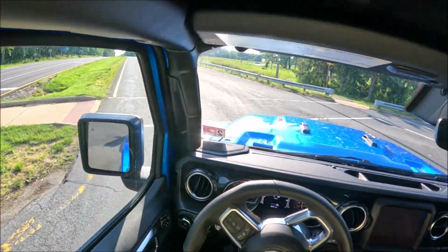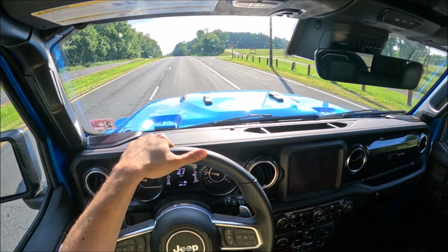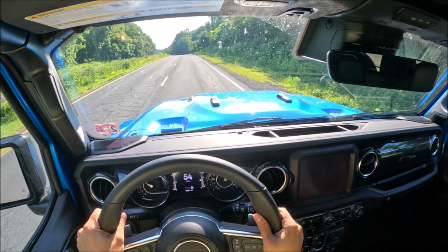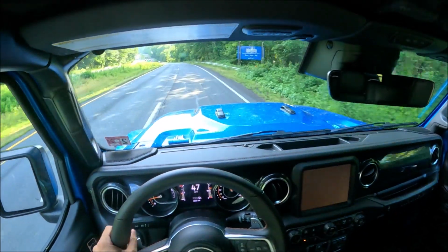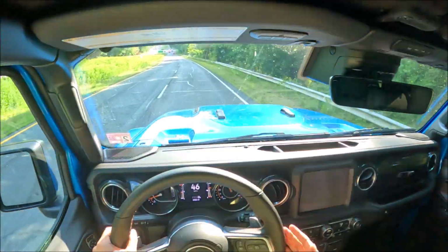So we'll get a nice light acceleration here. Obviously nothing too crazy since we are on public roads and not Mexico, but let's just give it a little bit right here. So that was probably 30% throttle, maybe 20-30%. And I got up to the speed limit with 0 effort, and I could feel it instantly. Like, it has instant power to give you.